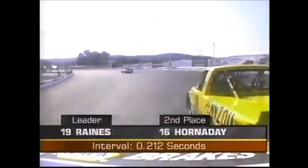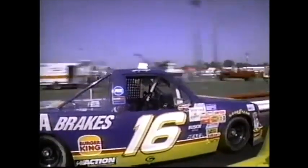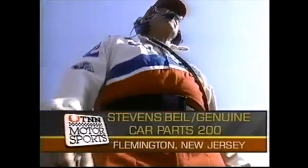19 laps on the board. There you see the numbers, and now he looks to the inside. At least that's where the truck wanted to go. It looked like Tony Raines slipped a little bit, and when he did, Ron Hornaday jumped in that hole with his truck. That time Hornaday had the lead. So laps 17 and 18 are Raines. Hornaday leads lap number 19. And they've been swapping it around with Hensley now closing in right there behind them. Early stages, 21 laps complete at Flemington.